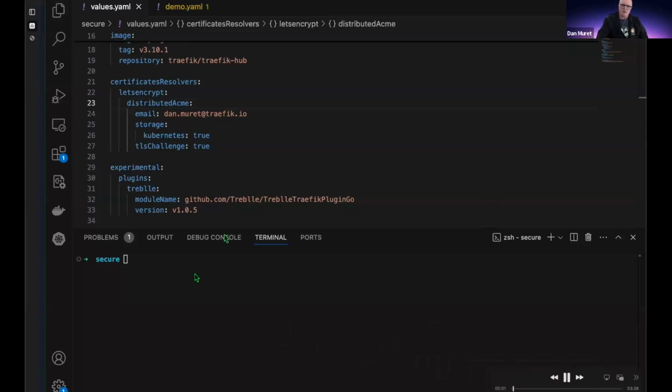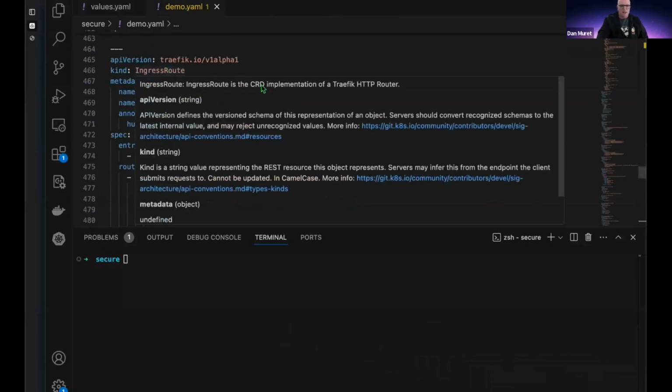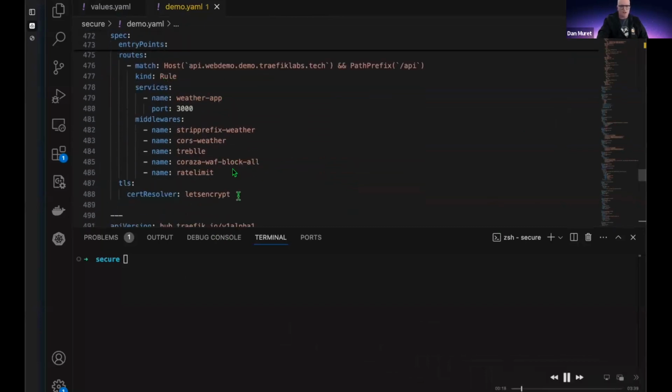So we'll kick this off. This is showing the TLS config. Those of you that are familiar with Traefik know that there's a static and a dynamic configuration. So this is the static configuration. And then we jump right into the dynamic configuration on the ingress route, using web secure, telling it to use this TLS cert resolver for Let's Encrypt.